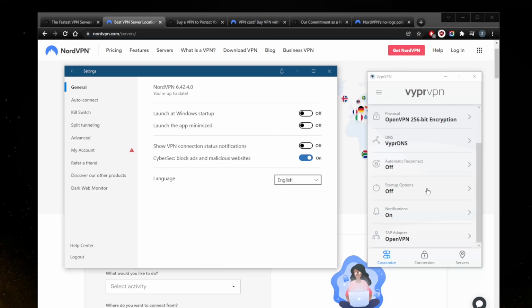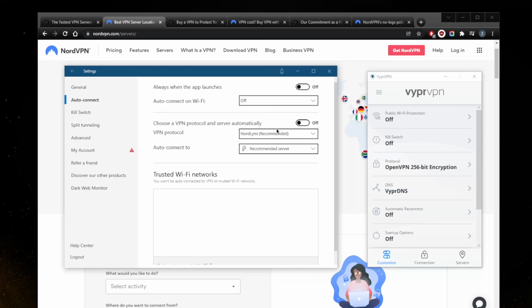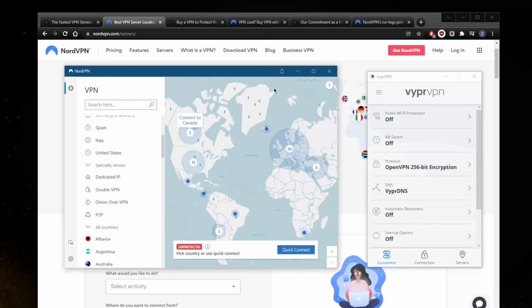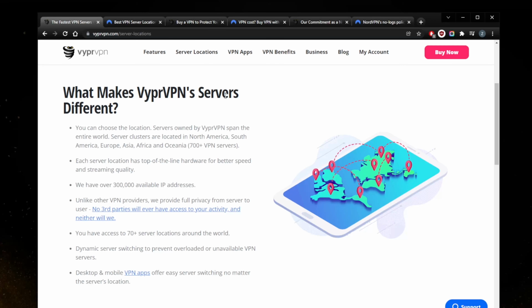You do get an ad blocker with NordVPN, but with VyprVPN, you won't be getting much. And again, you do get specialty servers, and you also get one more specialty type of server, the dedicated IP server. You just have to switch to OpenVPN, and it'll pop up right here. Though I do recommend just sticking to NordLynx. It is definitely the best performing protocol. Now, in terms of support, both VPNs do have live chat support.